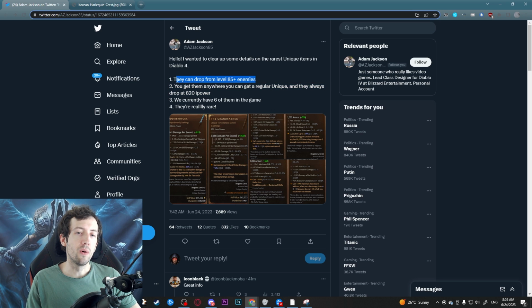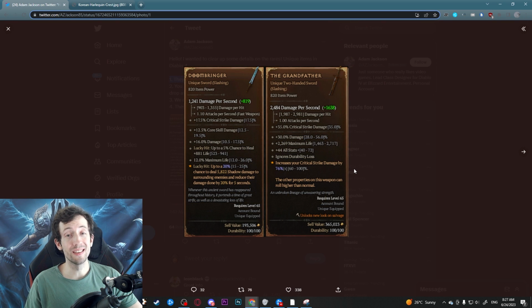And they can drop from all enemies that are at least level 85 plus. So once you level to that level, then all of your enemies will level with you and you can start finding them. Or you can just run tier 31 nightmare dungeons. Either way, each of those items is insane and they are generally relatively universal with what they do.